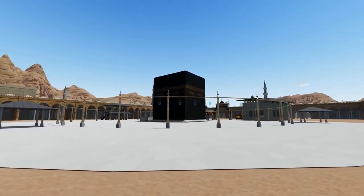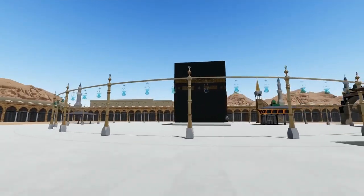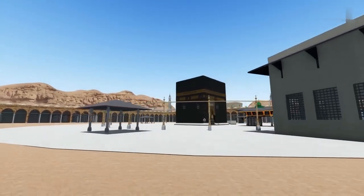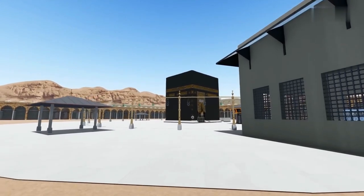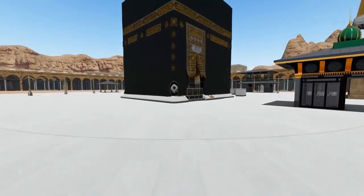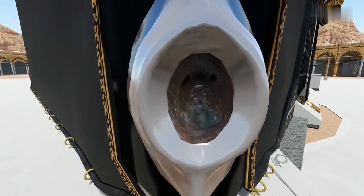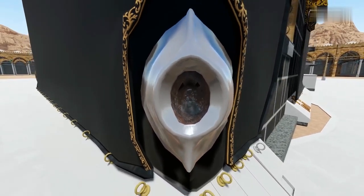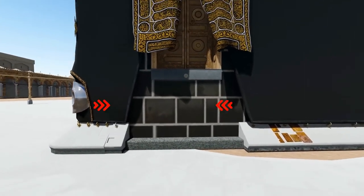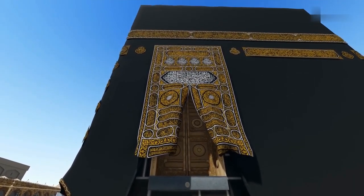As we move from the corner of Al-Sham to the corner of Yemen, by passing the Maliki and Hanbali stations, we are right opposite Hajar al-Aswad. The ruby from paradise, sent down to earth together with Adam alayhi salam. This is the starting point of Tawaf. Multazam, one of the exceptional places where prayers are accepted.